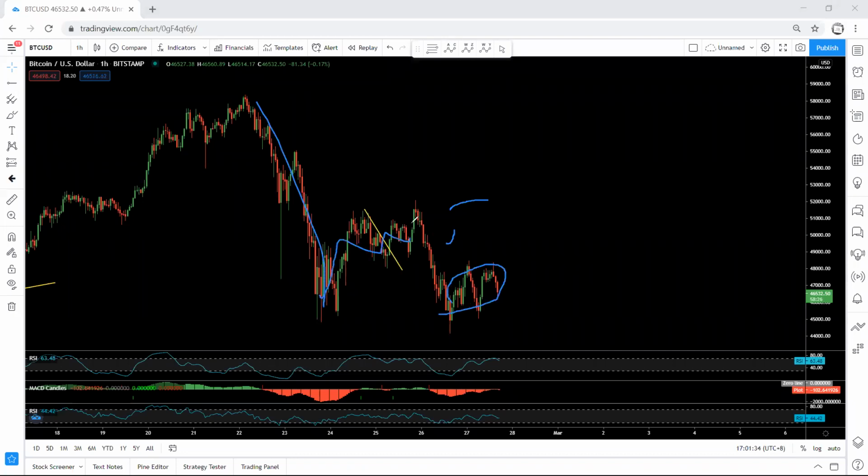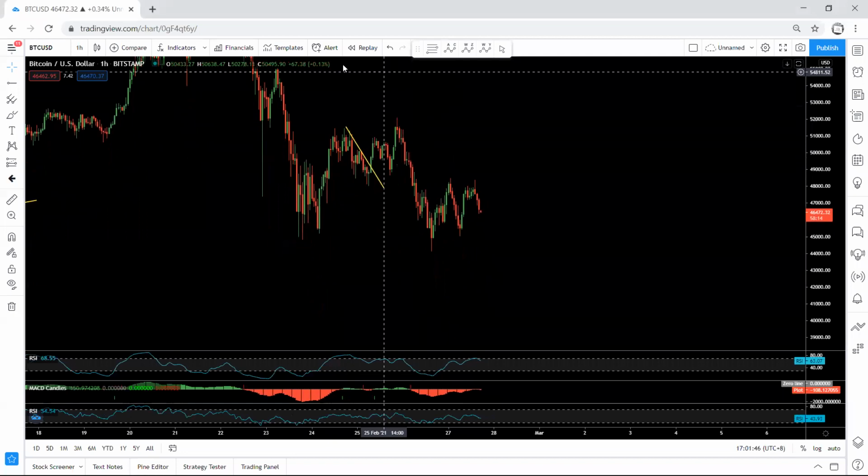Now before that, we talk about the analysis. We're looking for the trade. We're looking for this correction for sure. If we get one more drop, then we will have this correction for the next move up, which can give us better confirmation. But even right now, we're looking at this.